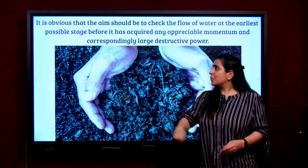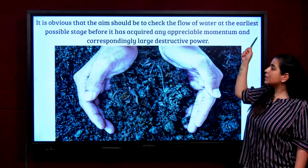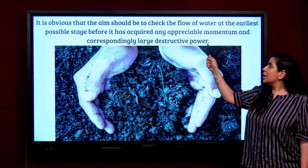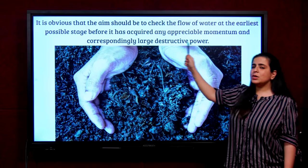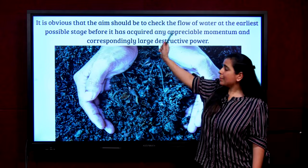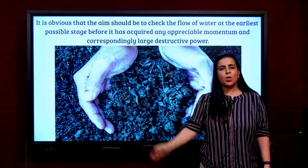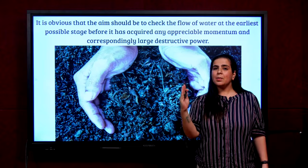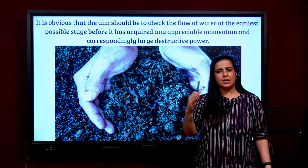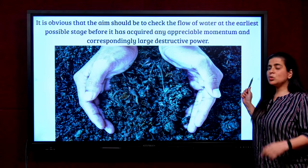Now it is very obvious that the aim should be to check the flow of water at the earliest possible stage before it has acquired any appreciable momentum and correspondingly large destructive power. We have to make sure that we check the flow of water. Wherever we think the water is coming in at high speed, we make a bund to stop the water there, and then the water reduces its speed, right? So we have to take preventive measures, and that too in correct time.